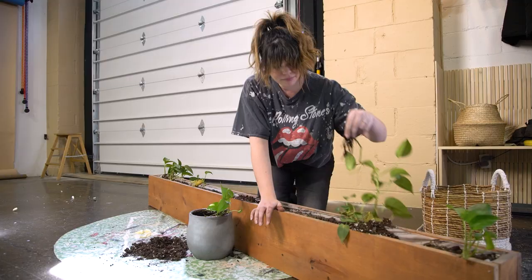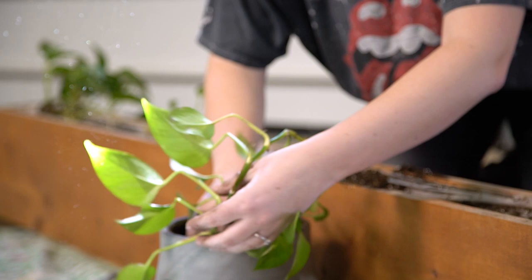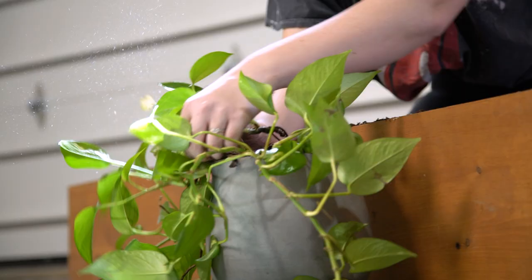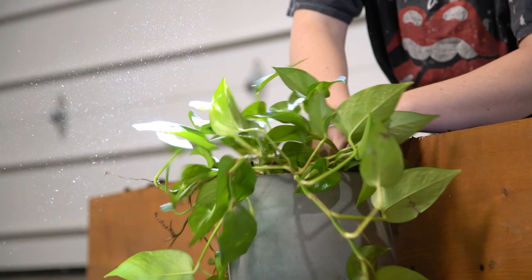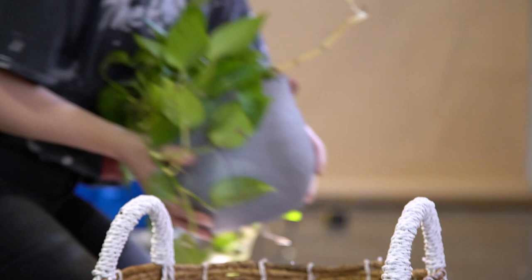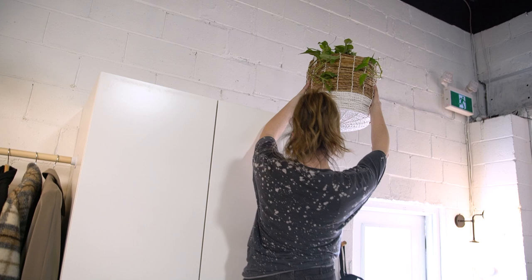I think these will be much happier in a new home. Hard to water.